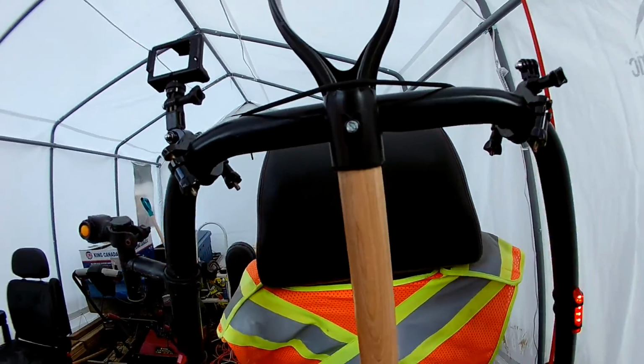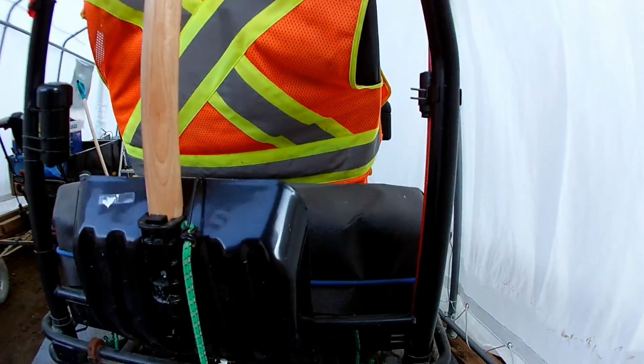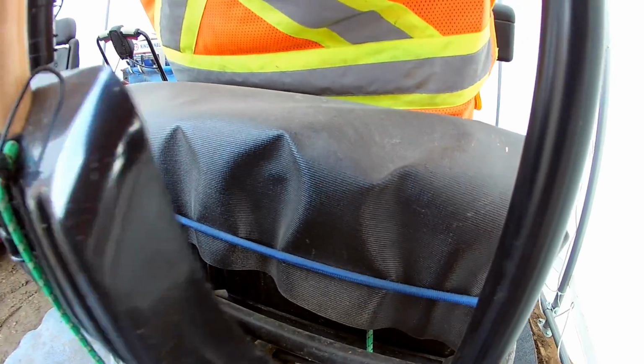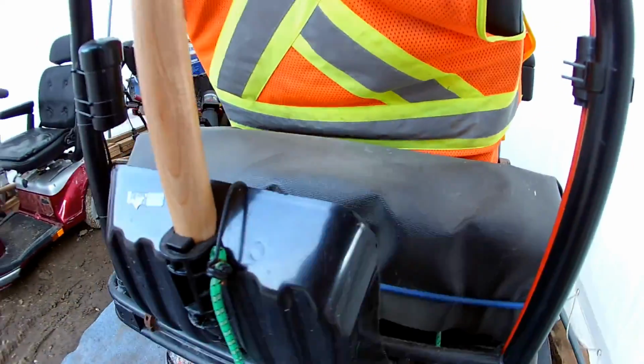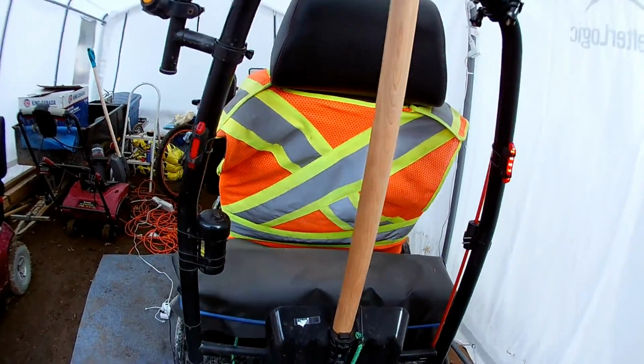And that's how my shovel's attached. I got a bungee cord up on the top. Hold the top in, and then the bungee attached to the trailer hitch to keep it from bouncing out. It's just sitting inside the frame. That's why you hear it rattling when I'm driving. So that's how I've got that set up.